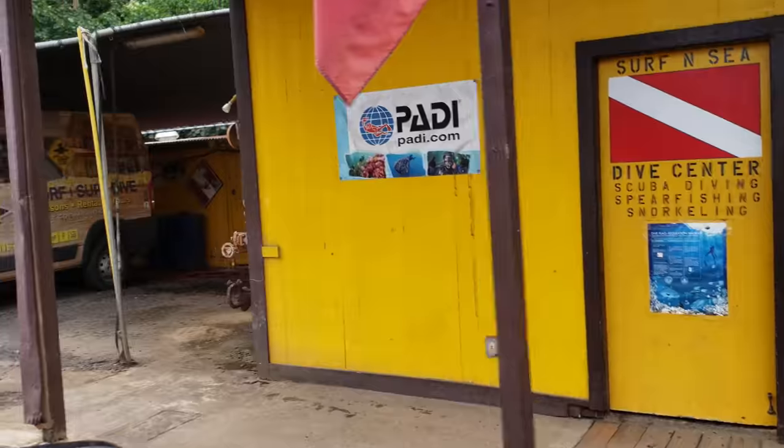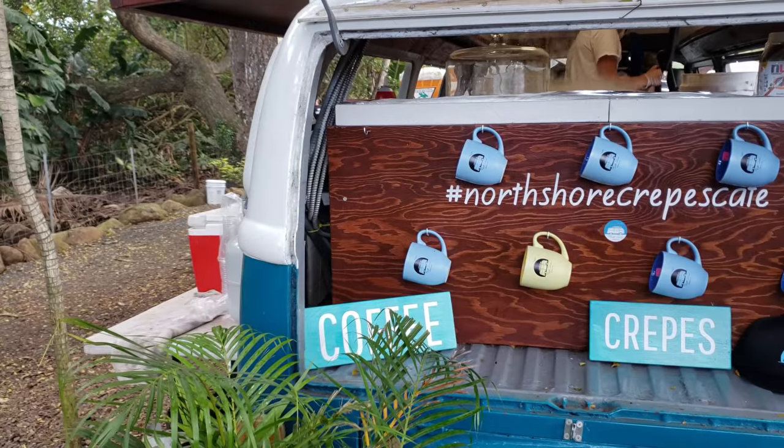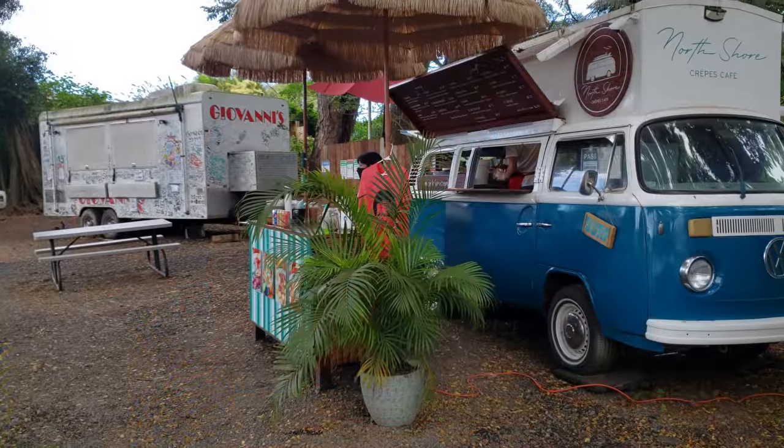Today we are up in the North Shore next to the famous Giovanni Shrimp Truck. We're here to check out some sweet and savory crepes at the North Shore Crepe Cafe.